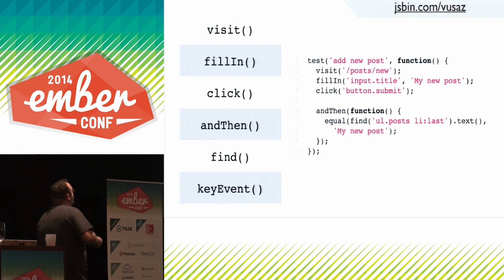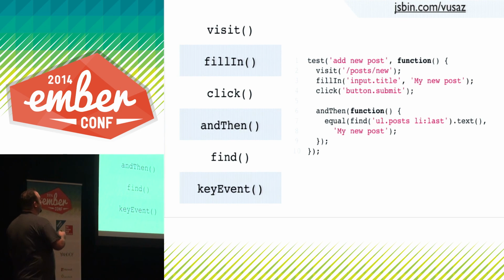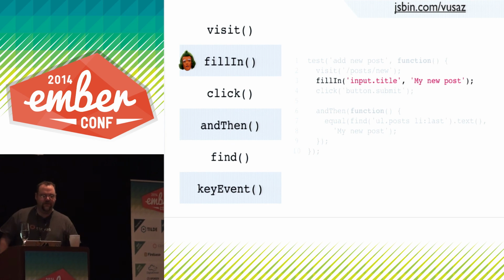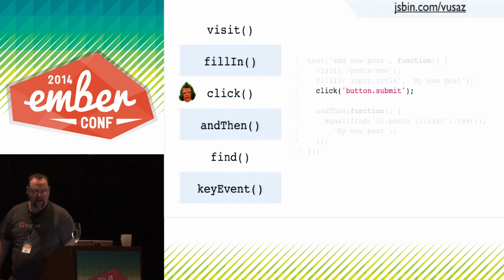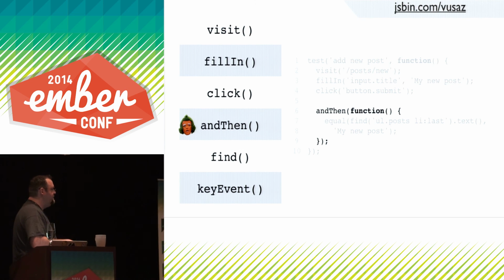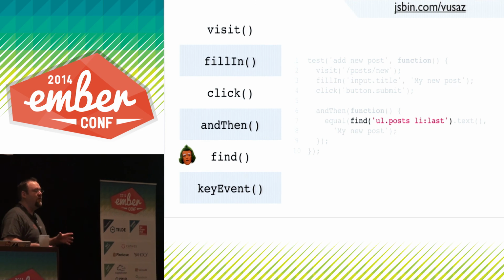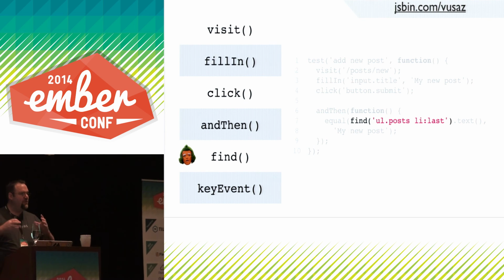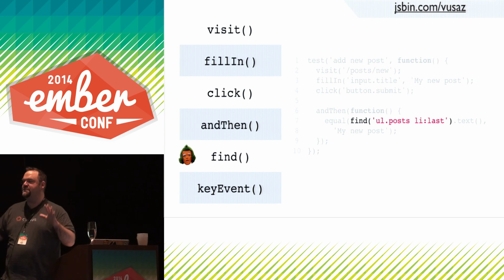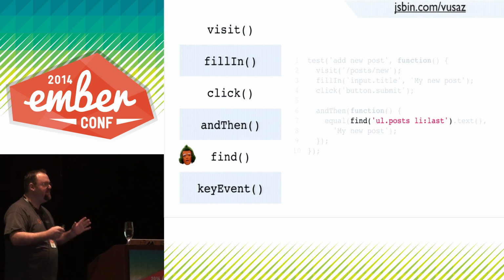All right, moving on. We have a test where we want to add a new post, so we visit the URL, then we fill in an input field, then we click a button, and then we call andThen, which is our weird helper. Then we'll wait for all of those preceding helpers to finish, and once that's done, we can go inside and perform our assertion. And inside of our assertion, we call a synchronous, instant helper to be able to get that information. So is everybody with me so far? It's not hard. So far, this is Ember testing.